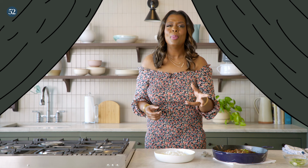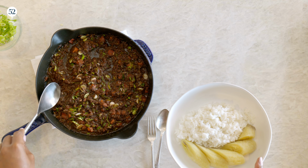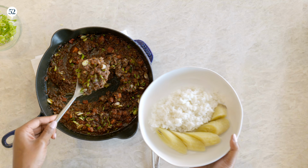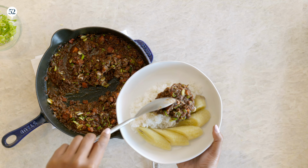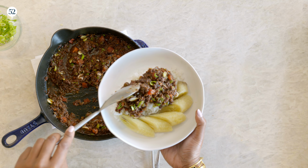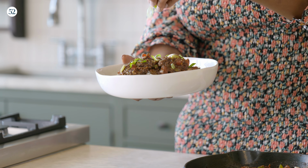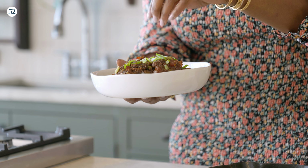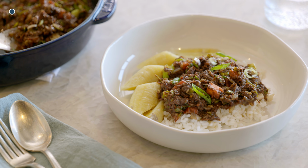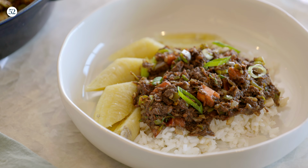Exactly. Tonya mentioned historically, bully beef is served for breakfast with boiled plantains and maybe some bammy, but it's a little later in the day, so I'm gonna have mine traditionally with the boiled plantain, but a little rice, because I'm more of a brunch girl. And I like to finish all of my dishes with some more fresh green onions. And here you have it, Jamaican bully beef with steamed rice and boiled plantains.